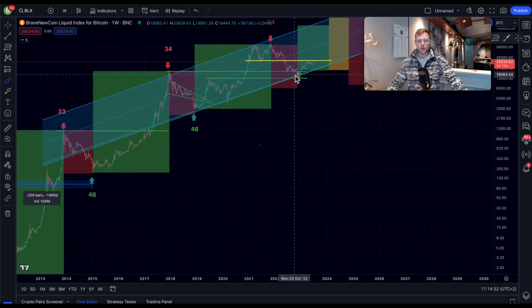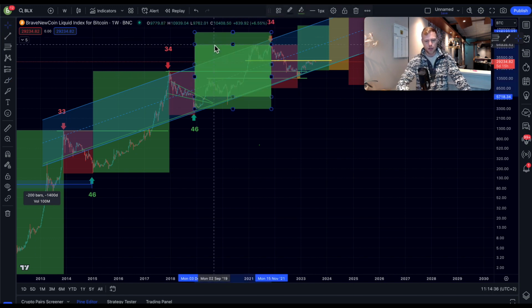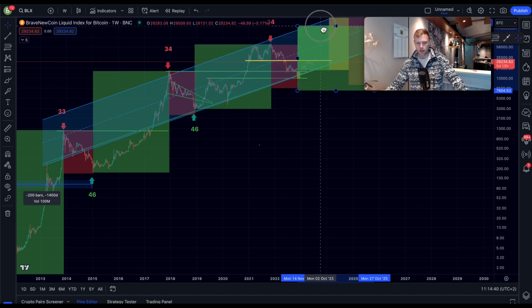So if we right now would draw the green box right here, and we would put that from the low right there.